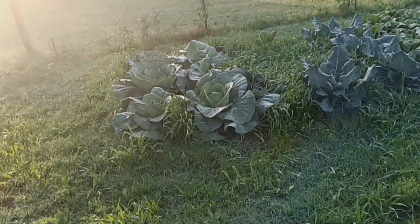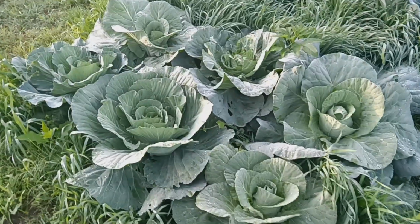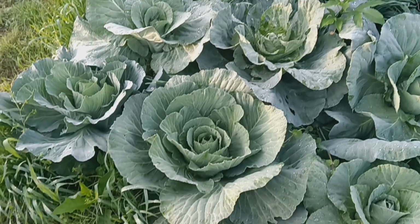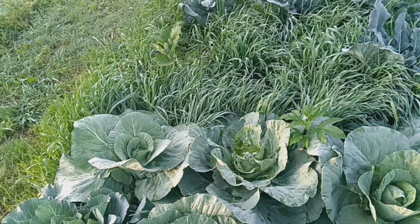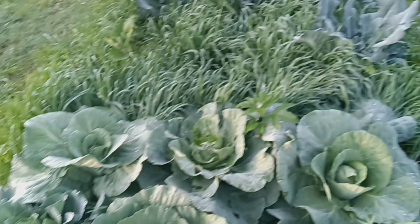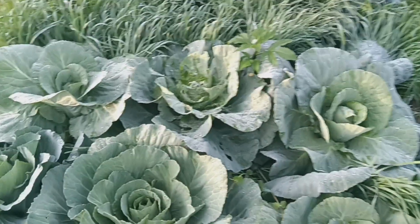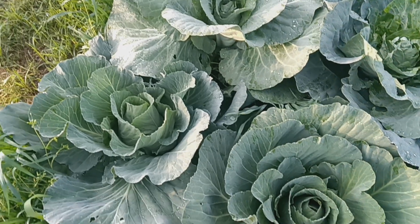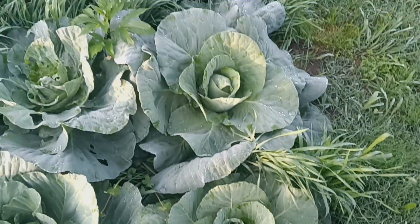Over here, we got our cabbage. Looking fine. Yes, everything needs weeded. I know, I'm aware. I put straw down here, but this straw just turned into grass. Really nice grass, but it turned into grass. I got cabbage. This one got eaten up by a bug, but all the rest of them look pretty good. Maybe next weekend we have cabbage.